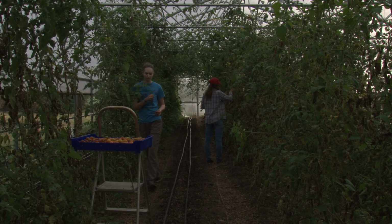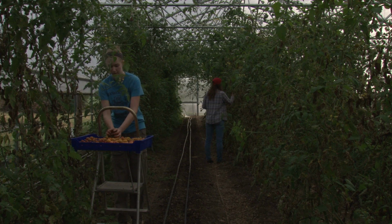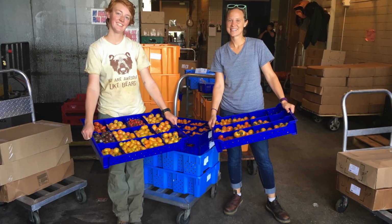Produce that will not be washed, such as tomatoes or basil, is often field packed, and the harvest totes can never touch the ground.